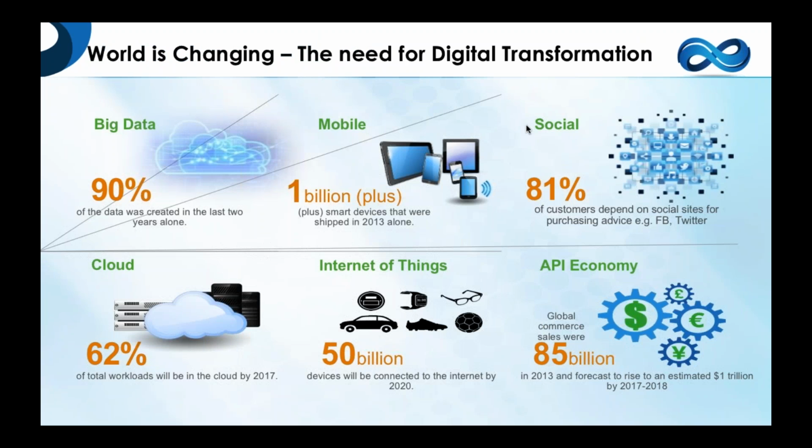Now the world is changing, and here is another set of some real statistics on big data. Almost 90% of the data that exists now was generated in just the last 2 years. We can imagine what is going to happen in the future with more mobile devices, social media activity, cloud growth, Internet of Things, everything connected, and the API economy. The data volumes will only grow exponentially.